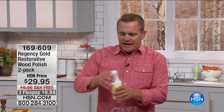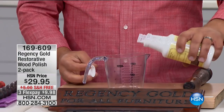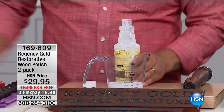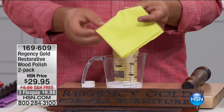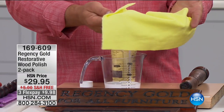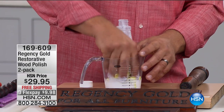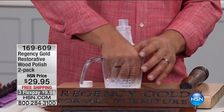Now, you'll use it a little bit differently, okay? I'll tell you what, here. What you're going to do is take a little bit of Regency Gold and put it in any small tub or bin that you may have at home. Then with any soft cloth, you can use an old t-shirt or a soft old sock, any piece of material that's soft, completely saturate that cloth with Regency Gold.